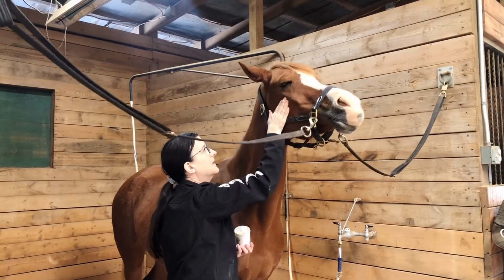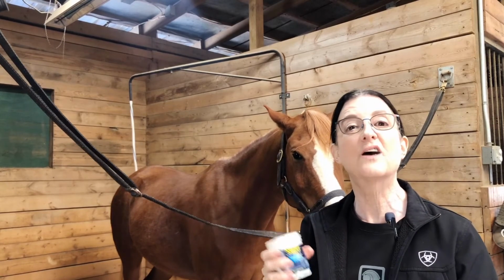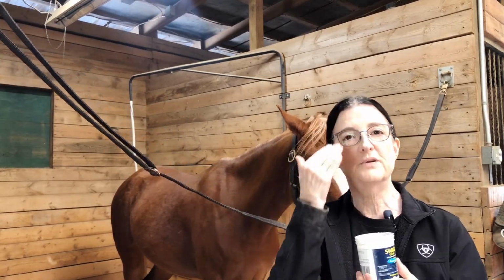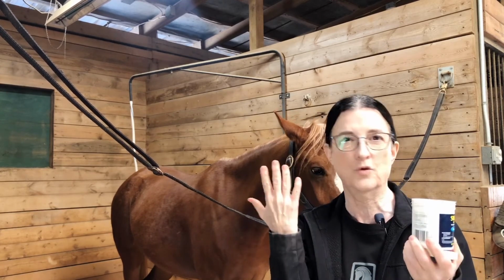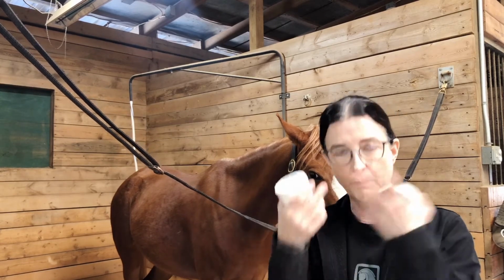A lot of people, when you're turning your horse out, especially if you're turning your horse out during the day, you can put this right around eyes. It's very safe for the eyes. If it were to get in a little bit, it's not going to cause any problems, but it repels flies.